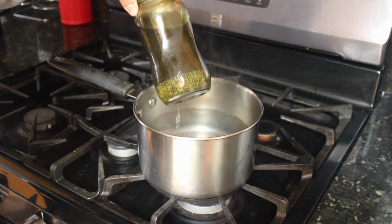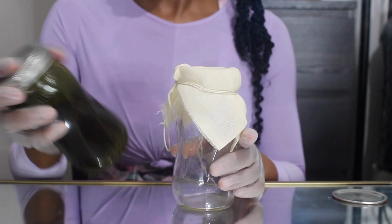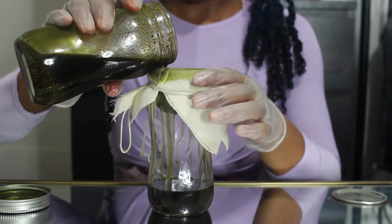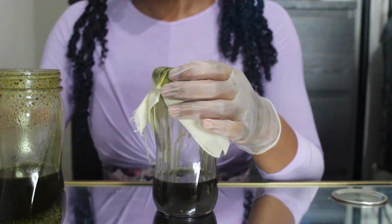So this is what it looks like when everything has been infused and mixed together. Then you want to let it infuse for 24 hours in a dark place, and then it's time to strain the oil from the particles using cheesecloth or stockings. You can do the straining process twice to make sure there are no particles in your oil.